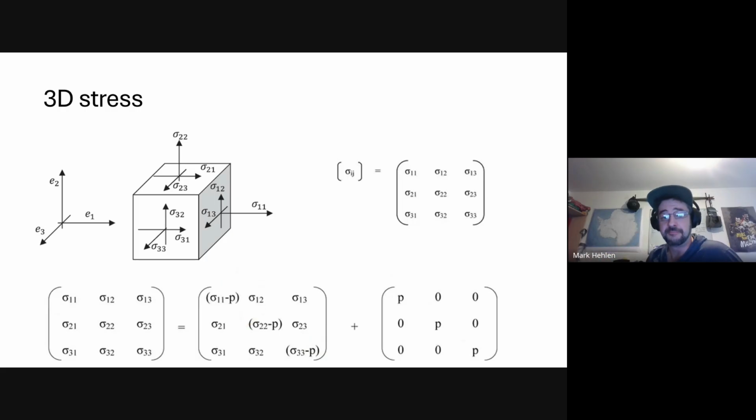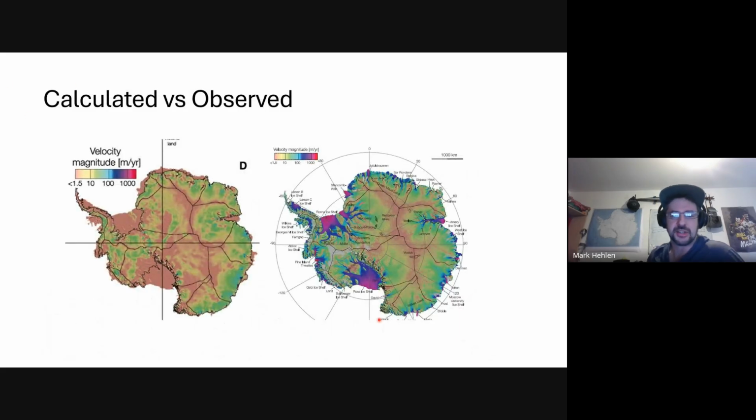Now, if we do that, this is based off of Eric Rignot's, I think it's 2012. It was like the first continent-wide ice velocity map from satellites. This is if we calculate velocities just from ice deformation. And you'll notice that the interior along all these ice divides is relatively close together, but there are some big magnitudes, particularly around the edges and with the floating ice shelves that you don't see here.